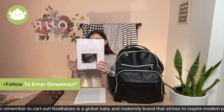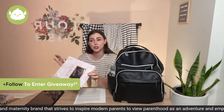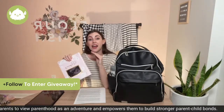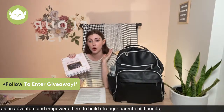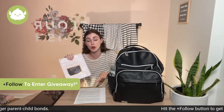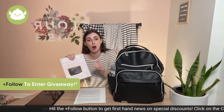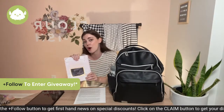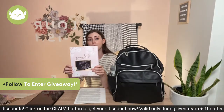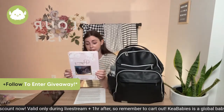Something else I really love about this, somewhere towards the back, I thought I was flipping to it, but I must have flipped past it. There is actually a birth plan page and a hospital bag checklist. So everything that Kia Babies thought that you could possibly think of to need in your hospital bag is written out there for you with little check boxes. And of course, you can add your own items as well. But just to give you a jumping off point, they have gone ahead and taken the guesswork out by including that. So really, this is not just great for sentimental value, but is really useful and practical to have. So highly recommend.